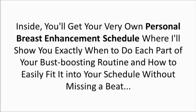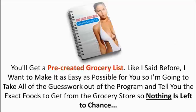Inside, you'll get your very own personal breast enhancement schedule, where I'll show you exactly when to do each part of your bust boosting routine and how to easily fit it into your schedule without missing a beat. You'll get a pre-created grocery list. Like I said before, I want to make it as easy as possible for you, so I'm going to take all the guesswork out of the program and tell you the exact foods to get from the grocery store so nothing is left to chance.